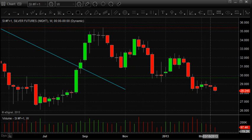A simple measured move here is we've got a down move, bear flag, and you take this same distance down and it could bring us right down to these lows going forward again, right down to the 2650 area. So silver could be picking up speed.